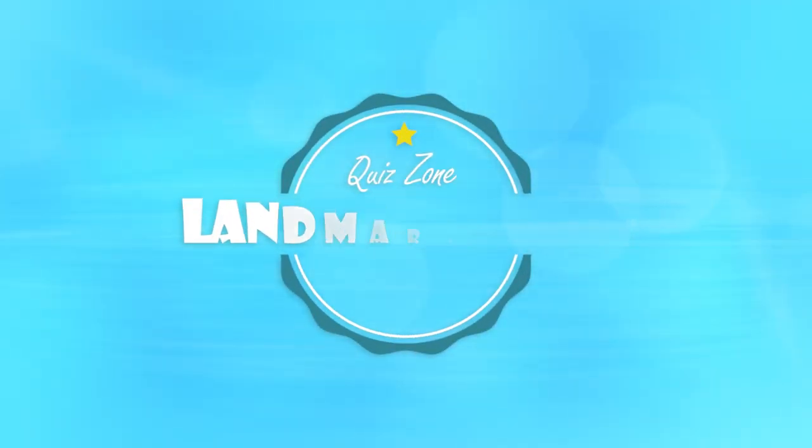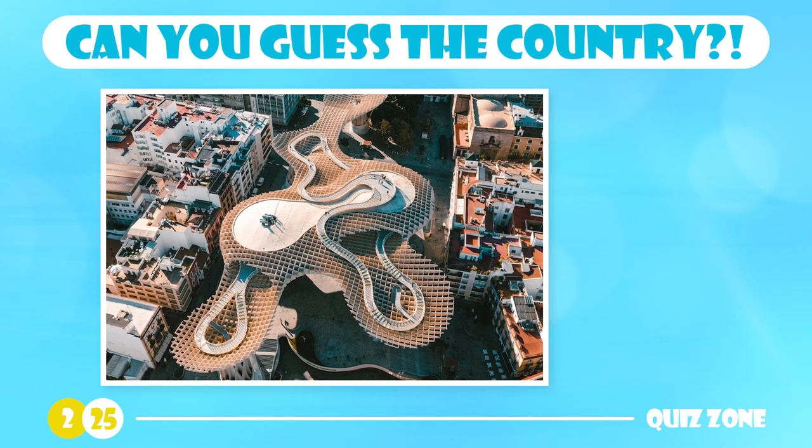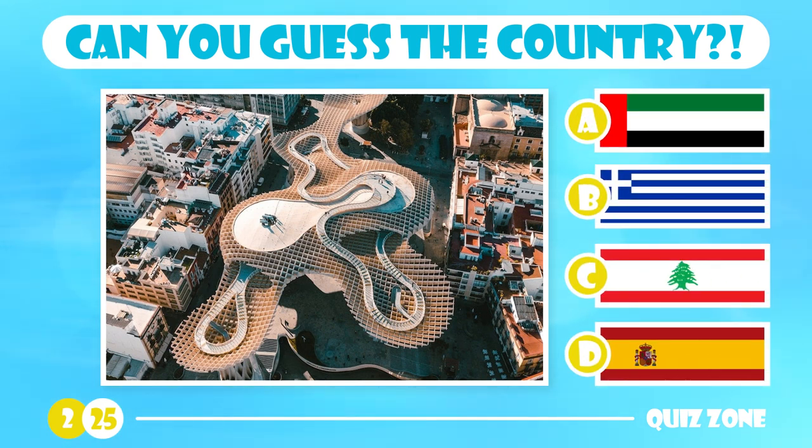In which country can you find this huge wooden structure? United Arab Emirates, Greece, Lebanon, or Spain? The shown structure is a metropole parasol in Seville, Spain. It's 26 meters high and serves as a huge piece of art. Its makers claim it's the largest wooden structure in the world.